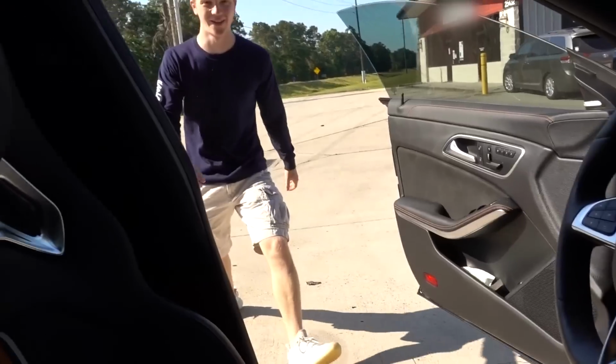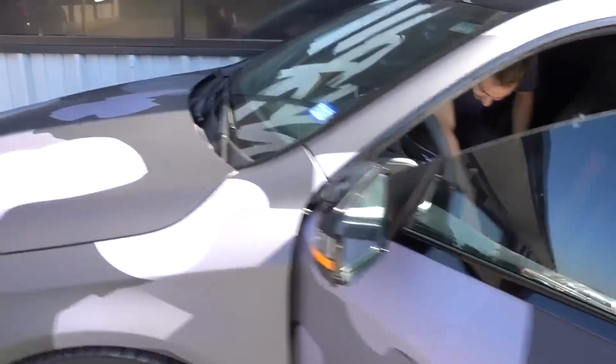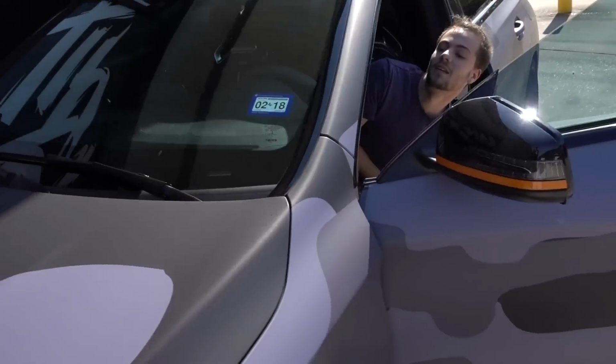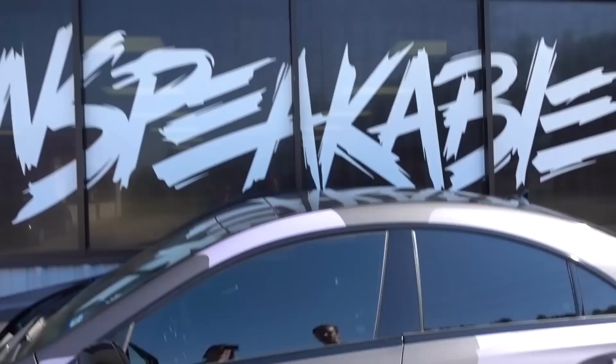We just got here. Let's get out. How do you expect me to get out? I don't expect you to get out. Well, this is nice. You're gonna crawl out? I guess, there's no other way. Gabe can't really get out because I parked so close to the wall. So. We got it. Nice, perfect. That's how you look at that.